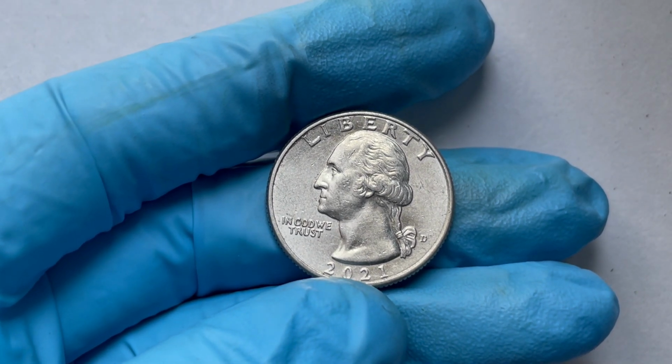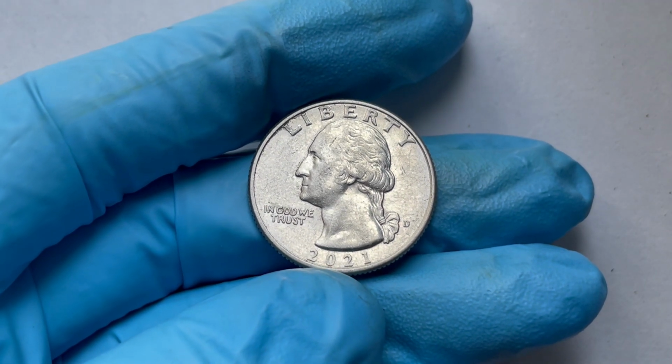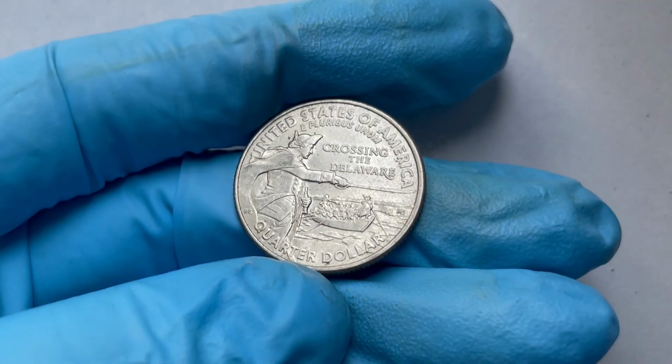If you think you've found one, don't freak out just yet. Get it professionally authenticated by a coin grading service like PCGS or NGC. And remember, condition is everything. A coin in mint state will always be worth more than one that's been tossed around like a hacky sack.